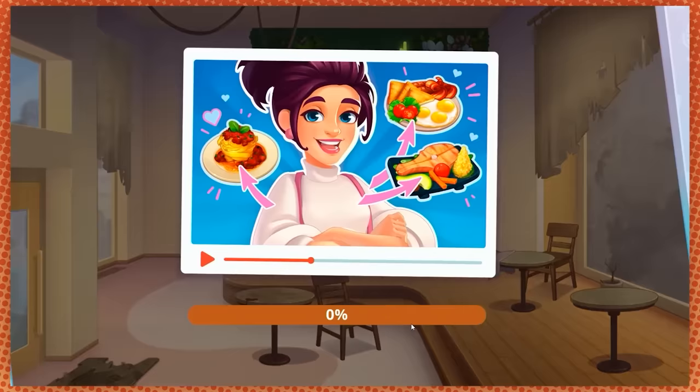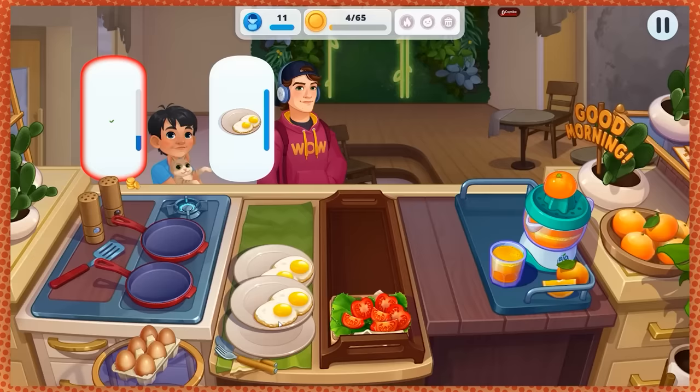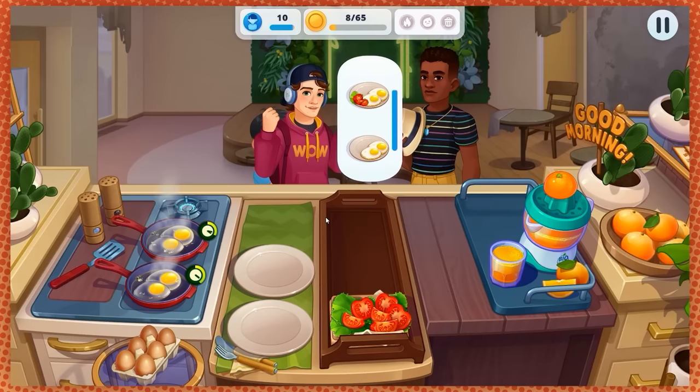Alright, let's fucking do some cooking. This guest doesn't want to wait any longer. Uh-oh. He's been here for 1 second. Thank goodness the fried eggs are already ready. The most dissatisfied guest always receives the dish first. Cool. Wow, what a great message. Yeah, you're welcome. Complain more and you'll get your food faster.